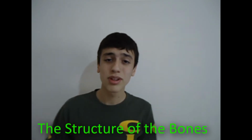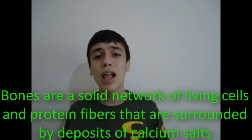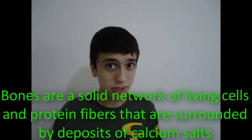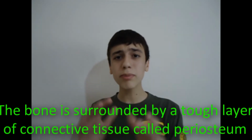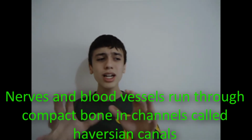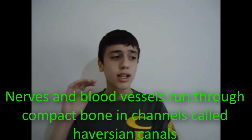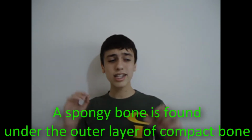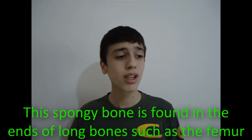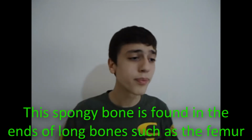The structure of the bones. The bones are living tissue. Bones are a solid network of living cells and protein fibers that are surrounded by deposits of calcium salts. The bone is surrounded by a tough layer of connective tissue called periosteum. Nerves and blood vessels run throughout compact bone in channels called Haversian canals. Spongy bone is found under the outer layer of compact bone. This spongy bone is found in the ends of the long bones, such as the femur.